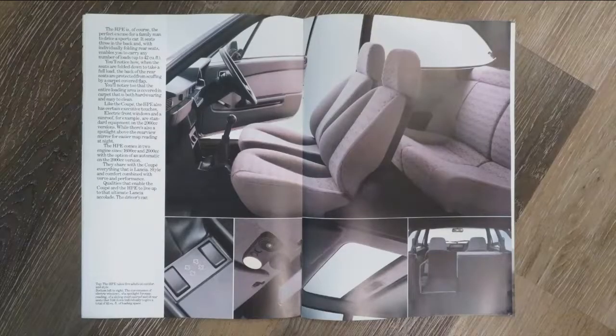So here we have that HPE, and it's saying it's really the perfect excuse for the family man to drive a sports car, because it's obviously a little bit more practical, with those fold down seats and almost estate type loading at the back. It's saying as well it comes in those two size engines, the 1600 and the 2 litre. The 2 litre only comes with the automatic gearbox option. And then it says they share the same styling with the coupe.